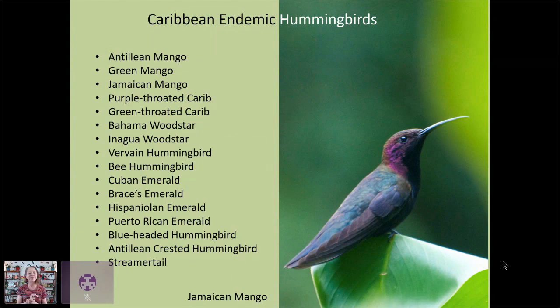So anyway, here's a list of all the endemic hummingbirds, with the photograph here of the Jamaican mango. And you see they have such interesting names that help to describe what they look like: mango or purple-throated or Antillean crested or streamertail. So they have really creative names.